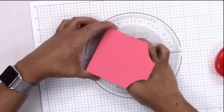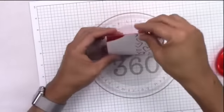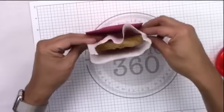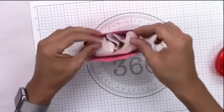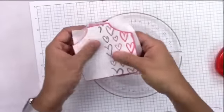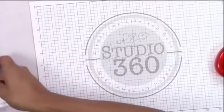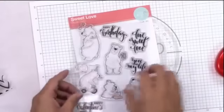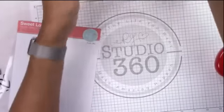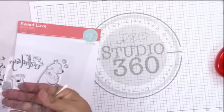And just press it down on all four sides so that it's got a nice little grip. So again, the cookie will go inside the little tray, and then we're gonna hold that together with some ribbon. Now it's time to decorate the outside of our box with our darling little bear. You can choose any of the little bears. I'm gonna go with the guy that's holding the Valentine.